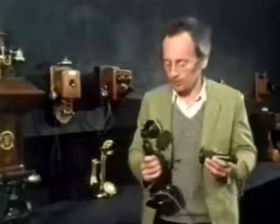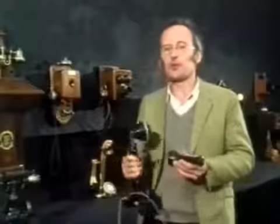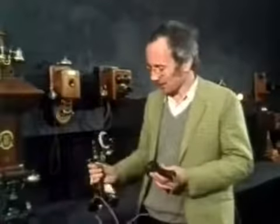The candlestick phone, which came into fashion in the 20s, was a sort of compromise. Although you could move the microphone around, it tended to keep the carbon granules at the same angle as you lifted it up.